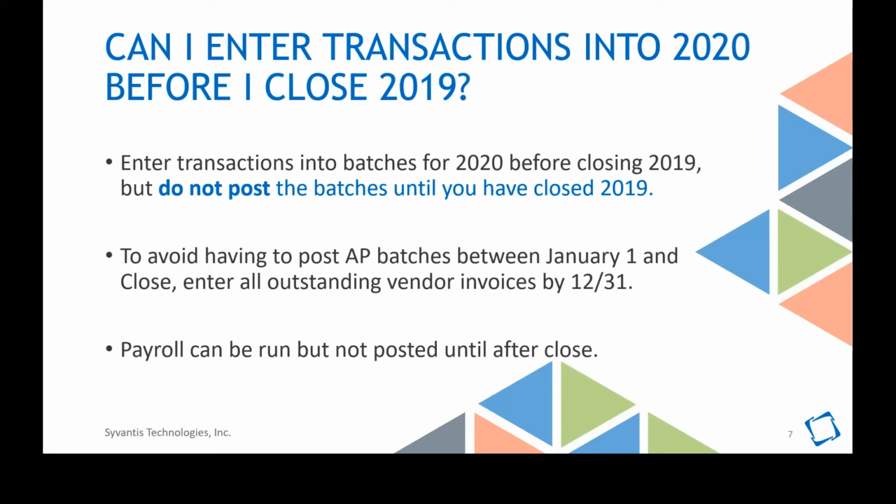I also recommend that you make sure all outstanding vendor invoices are entered as of 12/31 or earlier. Make sure everything is caught up before you close. The important thing to remember about payroll, payroll is very important: you can run payroll, but you cannot post it until after you close. Very important. That one is actually a requirement.